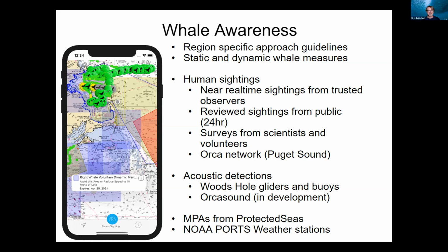All right, great. So again, Whaler originally in its first form was really about awareness: region-specific approach guidelines, static and dynamic whale measures. Version 2 is where we really went to human sightings. Originally this was just from Whaler app users, but part of the reason I'm here, and we'll talk in more detail in a few minutes, is we started with human sightings, and we started adding in acoustic networks, also effort-based surveys from more organized efforts. And with COVID, we also added trusted observer networks, shortening the timeline and having a new category of sightings from well-trusted observers.